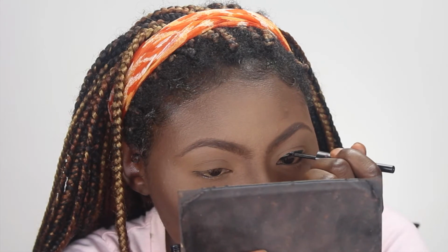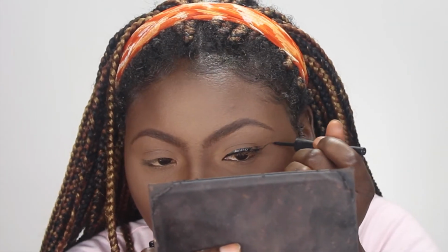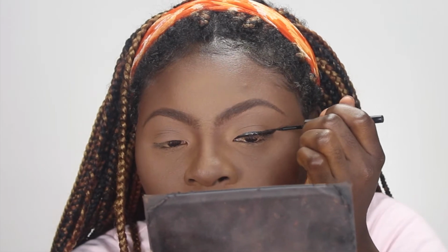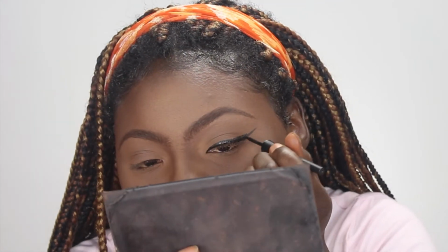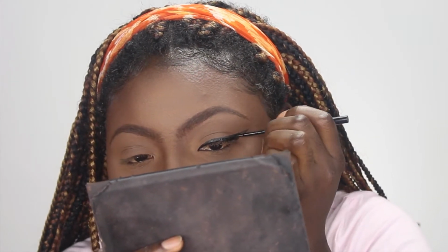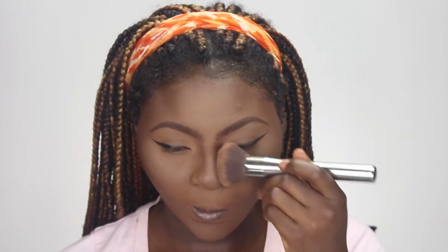I do not like making wings, you guys. I think if you've been following me, you would know that I hardly do wings. I think I can count the number of times I've done looks with wings. And I just sort of follow my eye shape with this. I find that it has been very helpful doing that. And yes, it was a bomb wing. And I was able to create another bomb wing on the other eye, because sometimes it's good on one and it's not good on the other.